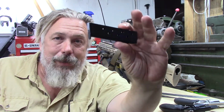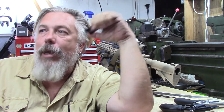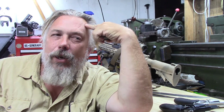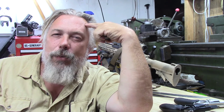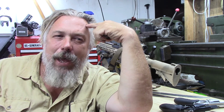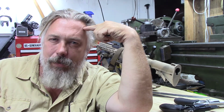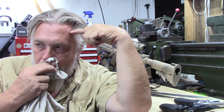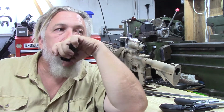I got a message on this magazine on eBay, and the first sentence from the guy is, "Why did you paint this with truck bed liner, and won't that have a negative impact on wax buildup during use?" Now, I responded to this guy.